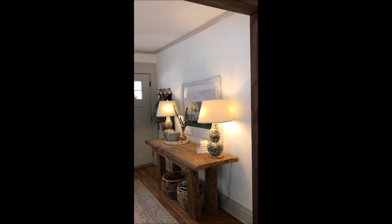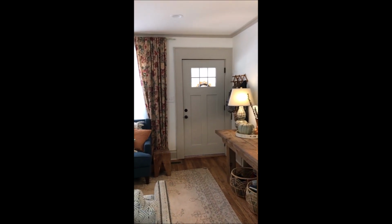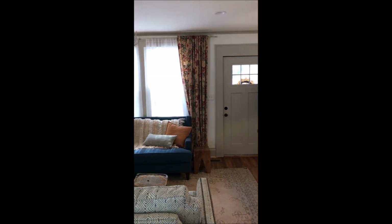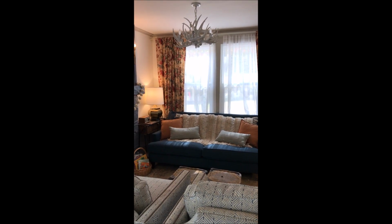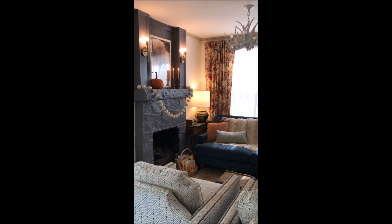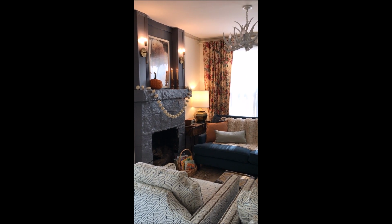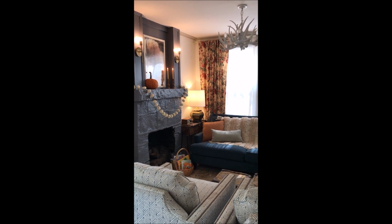Okay. Take a look at the living room. I absolutely love the richness of this living room. Got our candles on the fireplace, basket of fall and Halloween books there, ready to grab. That gets a ton of action in this house.